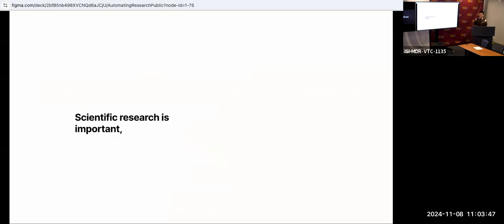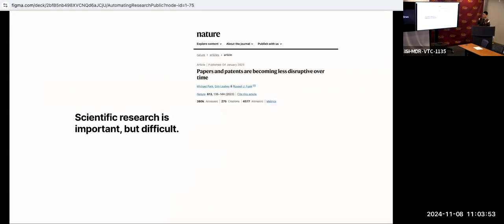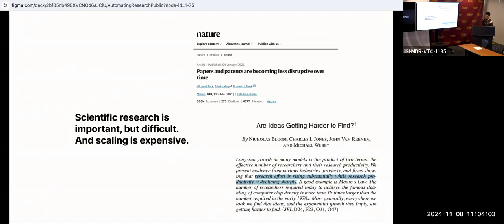So what's the big picture? I think for all of us researchers, we all agree that scientific research is very important to drive the society forward. But research is difficult. There has been recent research showing that the pace of scientific research has been slowing down and papers are becoming less disruptive over time. And at the same time, we realize scaling up research is very difficult in the sense that it requires huge amount of human expertise and effort.